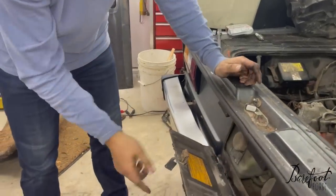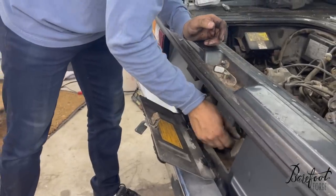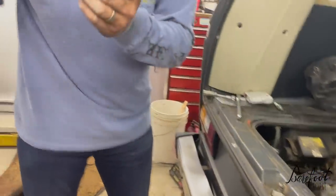Well, I found this is a nice feature. See, the bumper is dented and it stays put. That's really nice. It's a feature. Yeah, it was a late model thing.